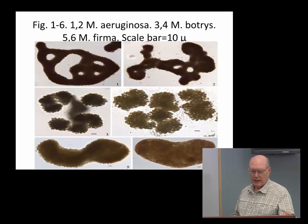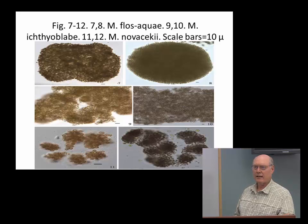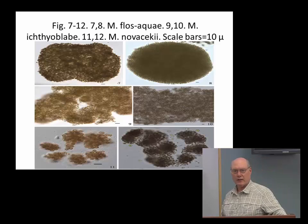A couple of others then, top Microcystis flos-aquae, Microcystis ichthyoblabe, and Microcystis novacekii. I'm sure you're going to memorize these, but you're going to see different colony shapes of Microcystis. And I just want you to understand that they are still Microcystis.